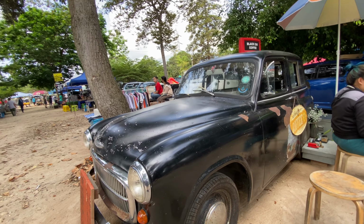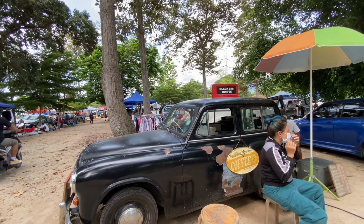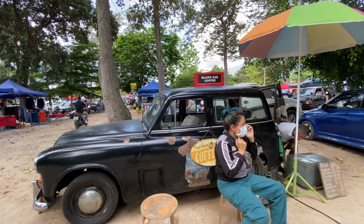It's a real oldie. Look at that. Isn't that gorgeous? And it's got a sign on the top saying Black Car Coffee. How could I resist?